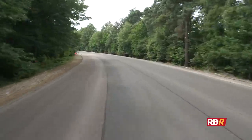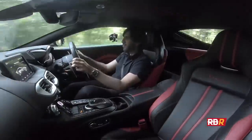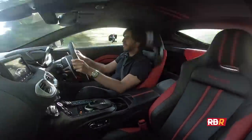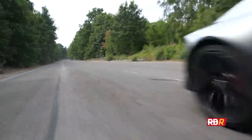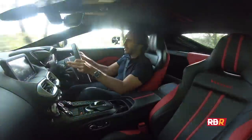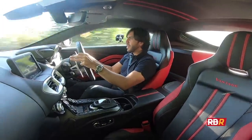I love putting power down on this car. That never gets old. Neither does that. I can just keep doing it. What the hell, one more time.